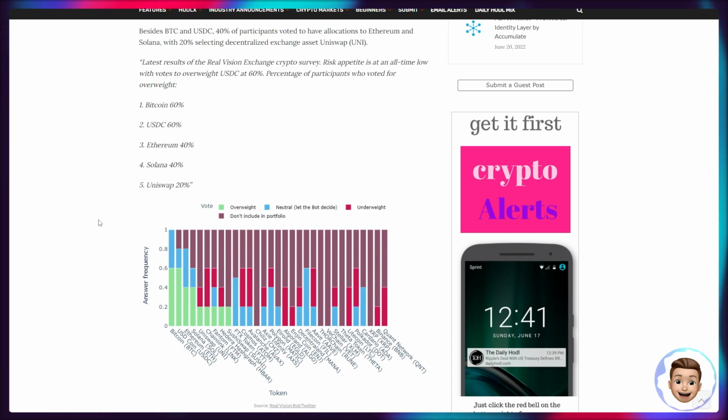What we can see is this chart that the bot produced about how it's weighting its portfolio. So Bitcoin itself, it's overweighting drastically, probably because of the price action recently. USDC coin as well, ironically. So at the same time, it's taking a bit of a hedge position. The answer frequency of 0.6. Ethereum, again, mainstay of probably most portfolios, 0.4 on the answer frequency for that. So it's overweighting in the green bar.